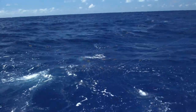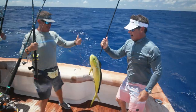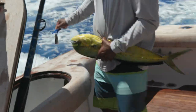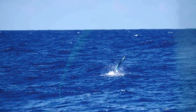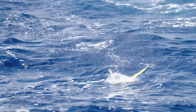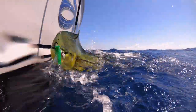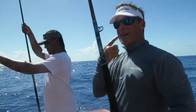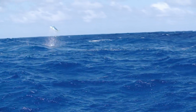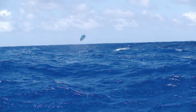Woo, a jumper. Second time's a charm. Hooked up again. This one's a little bigger. Hey, oh, look at that in the dorsal. We get him in the mouth, in the dorsal. Next time we get him in the tuchus. Another nice one. Oh! That's a beauty.